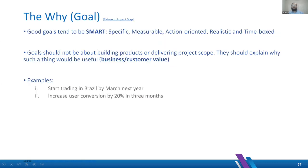So this is, you guys probably are all familiar with the SMART goals. So this is exactly that, but it shouldn't be about building products or delivering project scope. It should explain the business or customer value that we're trying to create. So a couple examples can be start trading in Brazil by March next year, or increase user conversion by 20% in 3 months, because these are adding to the bottom line of the business. So that's why these are important goals for the business.